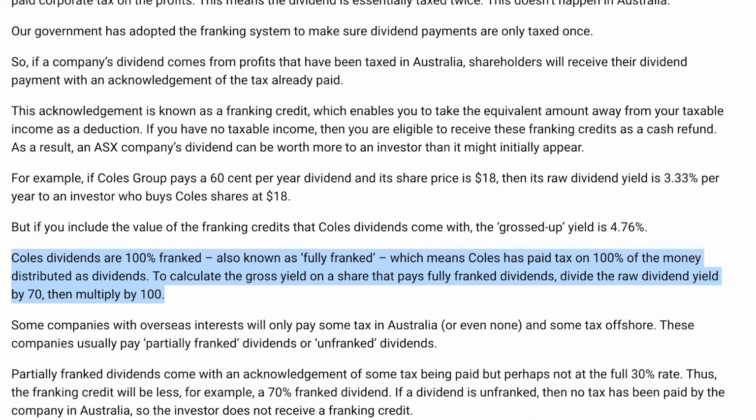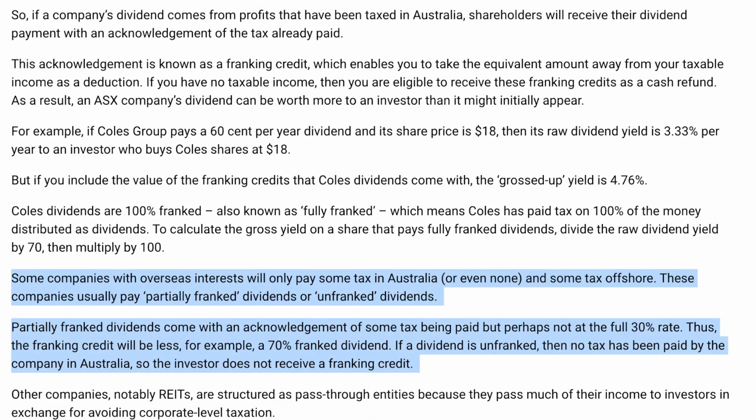Some companies offer fully franked dividends, meaning you pay zero tax on the dividends you receive because the company has paid tax on 100% of the dividends to be distributed. However, some companies, because they have overseas operations and only pay some tax in Australia, offer either a partially franked or an unfranked dividend, meaning you only get a partial tax break or none at all.